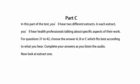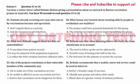Now look at Extract 1. Extract 1, questions 31 to 36. You hear a senior nurse, called Belinda Shelton, giving a presentation about an outreach influenza vaccination project in Australia. You now have 90 seconds to read questions 31 to 36.